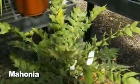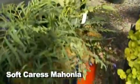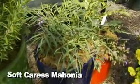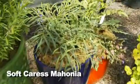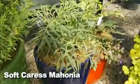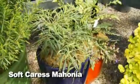Everybody is pretty much familiar with mahonia if you have a shade garden. But what I love about the new mahonia they've come out with is the Soft Caress in the small blue container. This one does not have any thorns or prickles. It's very layered. It gets about 3 foot by 3 foot. It can also be used in a Japanese themed garden or wherever you would like to see a more contemporary type plant. Same great yellow flower, same great pale blue robin egg berry. Just one of my favorites for shade.